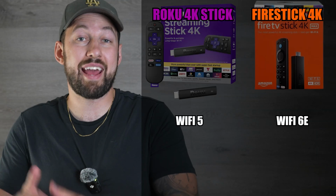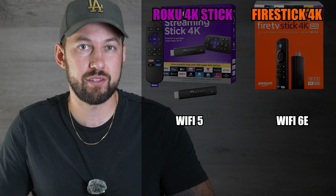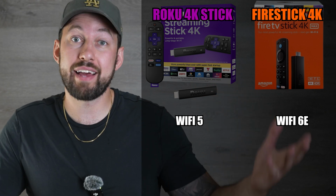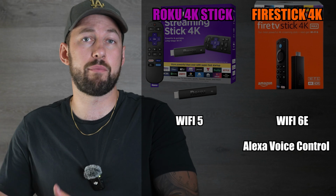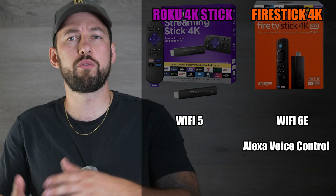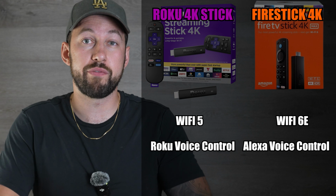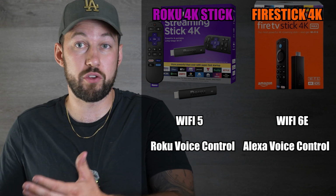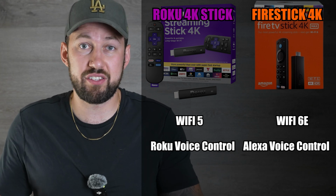Amazon and Roku offer their own type of voice control for their devices. Obviously, Amazon's is a lot more advanced with Alexa, right? You use it for so many devices if you're in the Amazon ecosystem. As for Roku, they have their voice control assistant, which helps you navigate and control your device if you have trouble either using the buttons or you just want to be lazier, and it's honestly just easier sometimes.